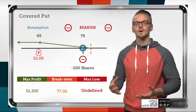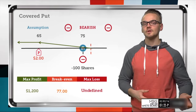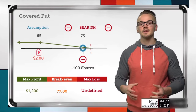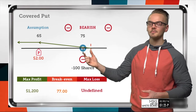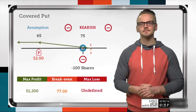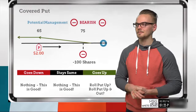We're never really sure where a stock can go to the upside, although we're definitely sure that a stock cannot go below 0. So for that reason, when we're looking at a covered put scenario, and a strictly covered put where we're just selling shares of stock and selling a put against it to improve our short basis here, we are looking at a max loss that is truly undefined. So let's go to the next slide here and we'll analyze this a little bit further.